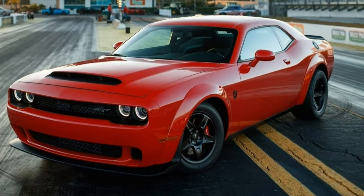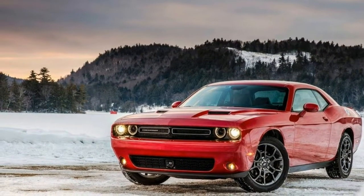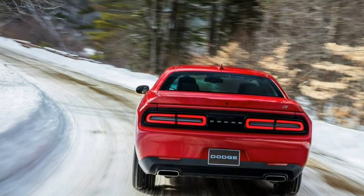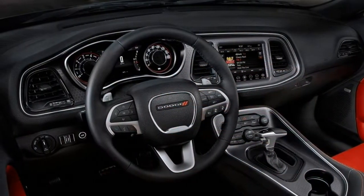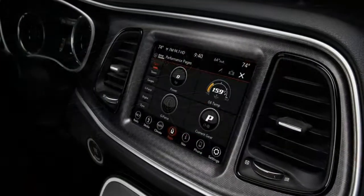Visibility is not good, but typical for the segment. There are significant blind spots over the shoulder. Forward sightlines are acceptable, but it can be difficult to judge the front corners. A large display rearview camera is standard and helps considerably.